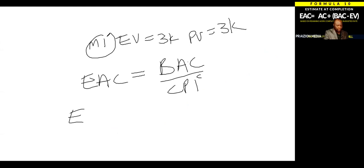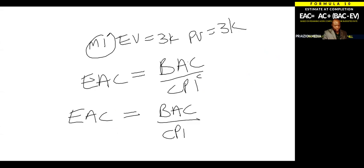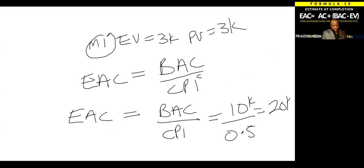So it says your EAC, the estimate at completion of this project, is going to be your budget at completion, which is 10 from my example, divided by your CPI. So you would say 10 divided by 0.5. And that gives you 20K. So this prediction is looking at the cost performance continuing into the future at 0.5. You see what I'm saying?